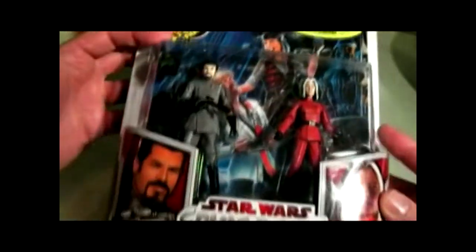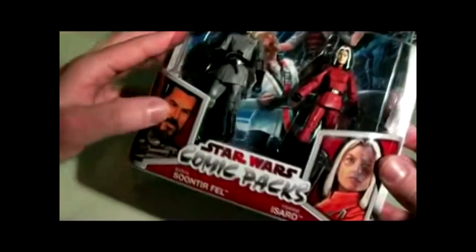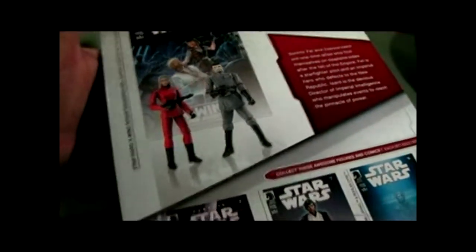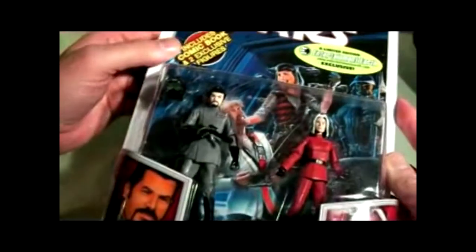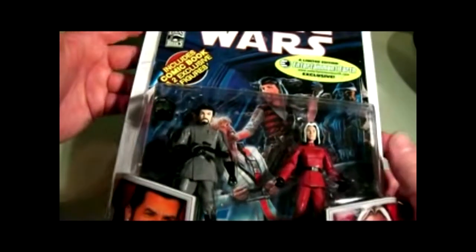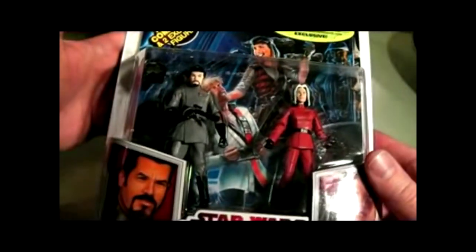These guys were based on the Rogue Squadron comic book series, which is packed in with here. It was one of my favourite comic book series from the mid to late 90s. Very cool. You could relate to it because it wasn't looking at all of the hero characters. It was the day-to-day grunt and all these other things, rather than the limelight being taken with Han, Luke and Leia and what have you. Anyway, let's have a look at some of these guys.